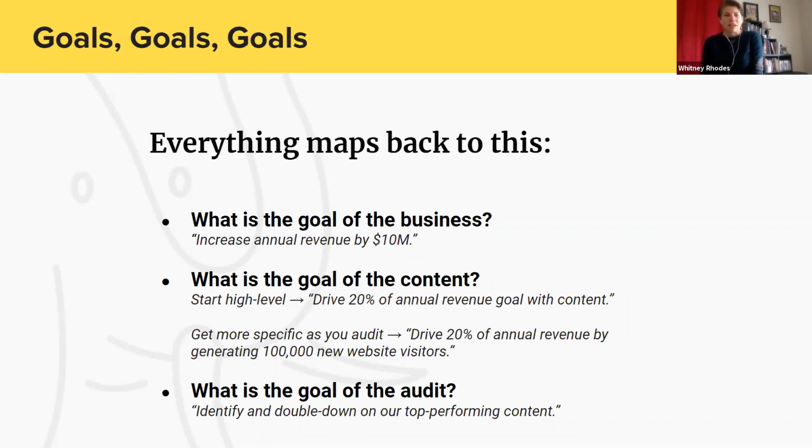Usually this is something that's set by the heads of state in your company, and the entire company is rallying around this goal. So once you have your business goal, you can create a content goal that directly maps back to what your business needs. To do that, you can take your business goal and then be as specific as possible about what your content needs to do in order to support that business goal.